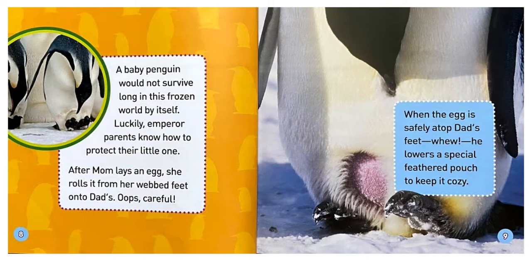A baby penguin would not survive long in this frozen world by itself. Luckily, emperor parents know how to protect their little one. After Mom lays an egg, she rolls it from under her webbed feet onto Dad's. Oops, careful! When the egg is safely atop Dad's feet, whew, he lowers a special feathered pouch to keep it cozy.